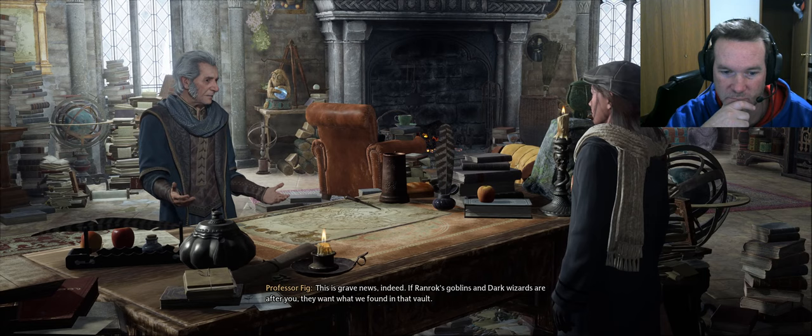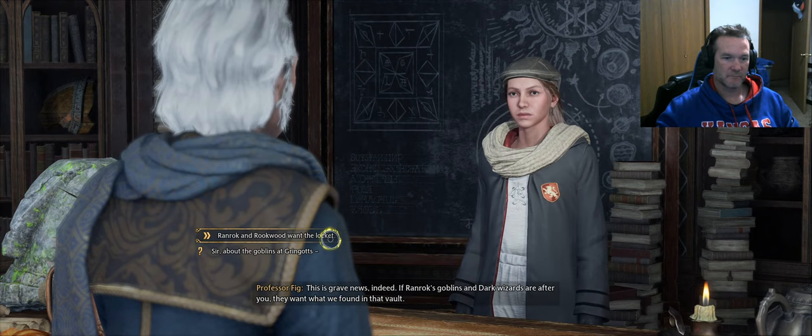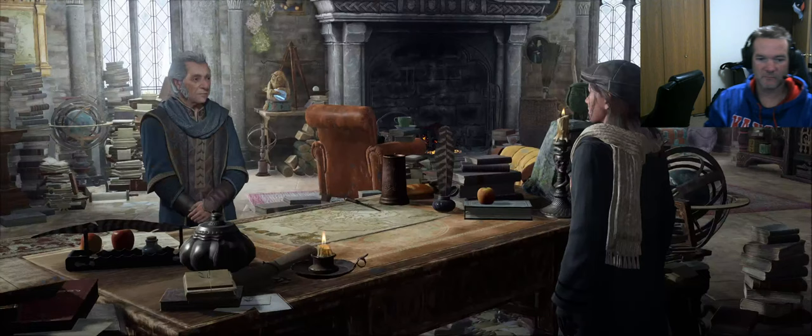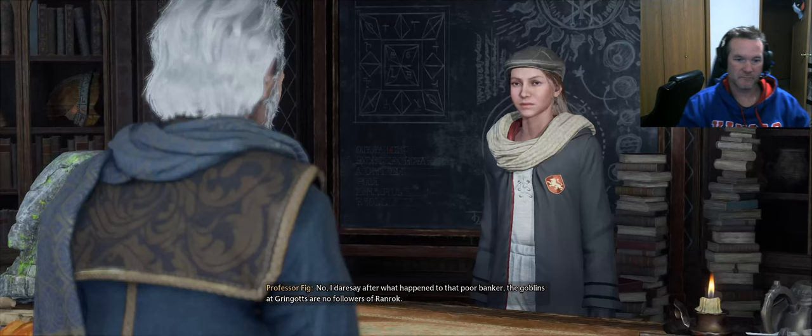This is grave news indeed. If Ranrok's goblins and dark wizards are after you, they want what we found in that vault. Speaking of the vault, do you think that Ranrok is working with any of the goblins at Gringotts? I do not. Gringotts goblins aren't typically the friendliest of beings, but they have a great deal of integrity. No, I dare say after what happened to that poor banker, the goblins at Gringotts are no followers of Ranrok.